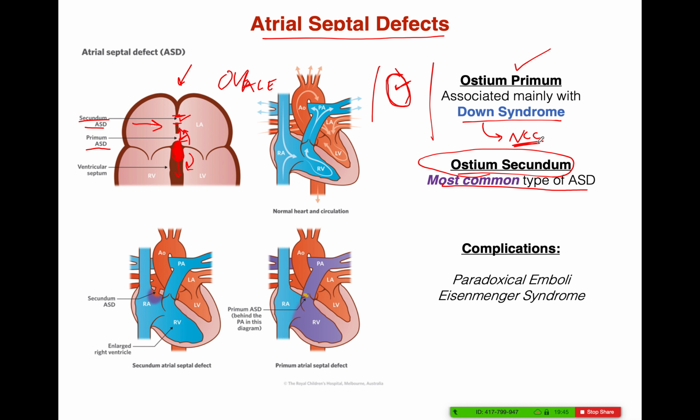So here in the atrium, we talk about the endocardial cushion. The endocardial cushion is made up of neural crest cells. Patients with Down syndrome have issues with neural crest cell structures, and so they get this primum ASD.